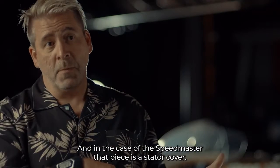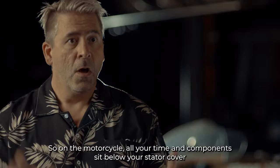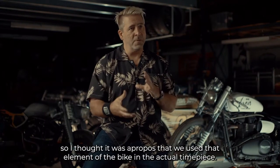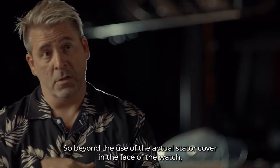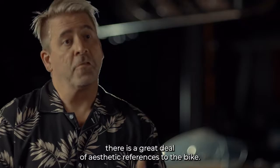And in the case of the Speedmaster, that piece is the stator cover. So on a motorcycle, all your timing components sit below the stator cover. So I thought it was apropos that we use that element of the bike in the actual timepiece. So beyond the use of the actual stator cover in the face of the watch, there's a great deal of aesthetic references to the bike.